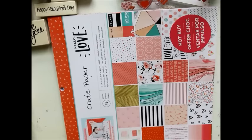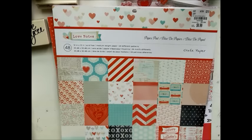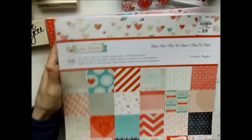But then I realized as I was going through my craft room, because I'm trying to destash or just donate some stuff, I have so much stuff I don't use. I realized I got this last year and never used it. So I have the Crepe Paper Love Notes. Or no, this is Hello Love. I don't even know what I said it was. But this is the Love Notes.